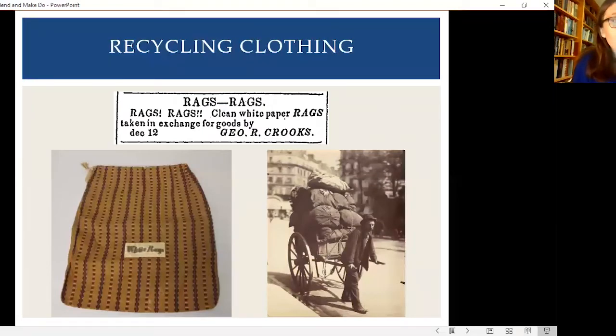A big aspect of recycling in the 19th century is the collection of rags to make paper. So the paper industry prior to the Civil War depended on the use of linen and cotton rags. And actually, sometimes we think of paper, if it's old-fashioned, as being very brittle and yellow and falling apart. That tends to be later 19th century paper when they switched to wood pulp. Early paper from the early 19th and 18th century is usually in pretty great shape because of that cotton and linen rag content. It tends to survive a lot better.